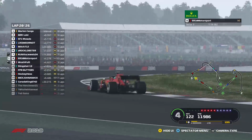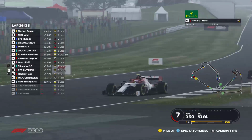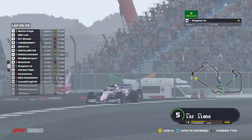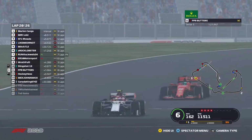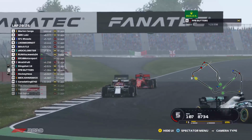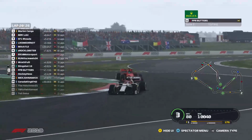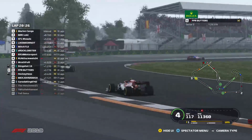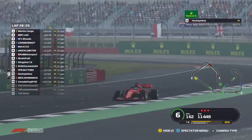Oh, Butters, he's about a second back from Slingshot. Slingshot's still within a second of Wrathful. Can Butters make the move? ER10 makes the move. Jules dives into the pits. He's going to be going for fast lap with 6 laps left to go. Hockey has 4/10 back.